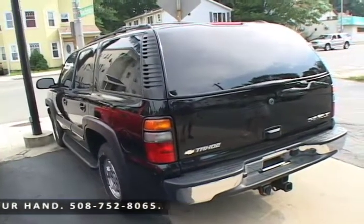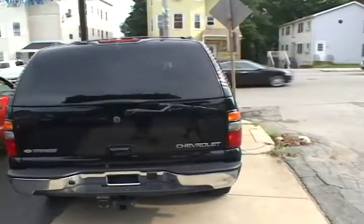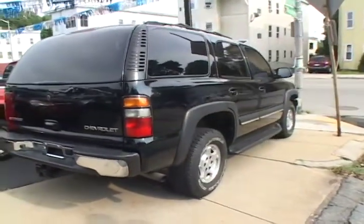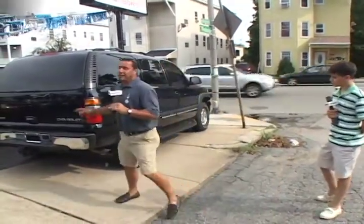Come down here, we'll give you a great deal. People pay 70 grand for these things new, and this is only 11.9. It's an excellent price here at Trimble. Come in, we'll put a plate on it and make sure you're happy in it. Isn't that right? Absolutely. That truck's got three rows of seats. It's got DVD. This truck's a couple hundred dollars a month, and it's going this week.